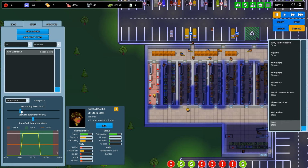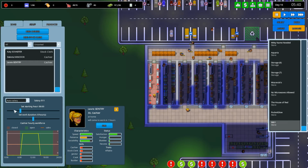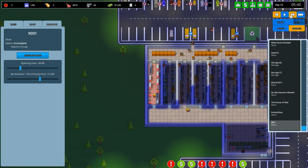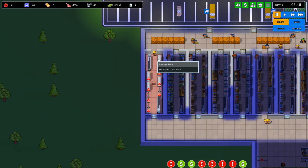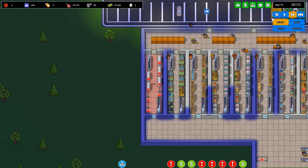You come in at... I don't know if we're going to get anybody in today. Cashier, come in at 6. Cashier, come in at 13. Oh yeah, let's actually assign. Oh well, we haven't actually invented clothing yet. Now we have.